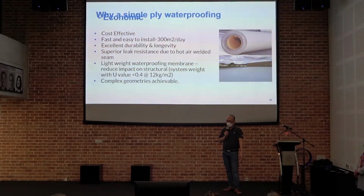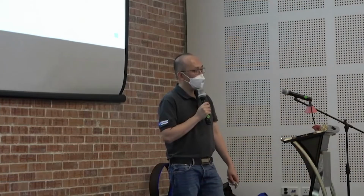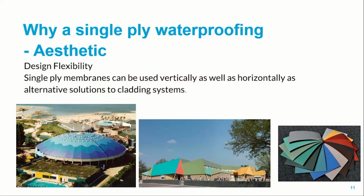It is a lightweight waterproofing membrane and reduces the impact on the structure. The system weight with a U value of 0.4 is around 12 kilograms per square meter, which is very lightweight compared to other types of metal roof systems. This is because the insulation itself is very lightweight compared to mineral insulation. Complex geometry can be achieved. In terms of aesthetics, you can use different colors of membranes, and it can be used on vertical as well as horizontal surfaces as a solution for the cladding system.